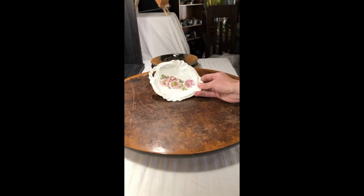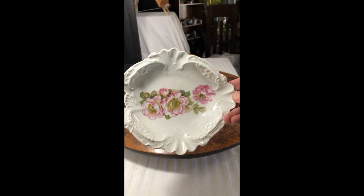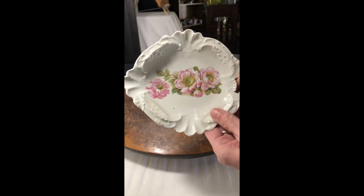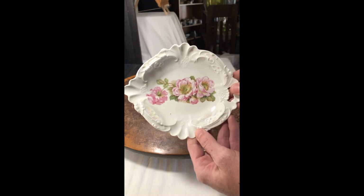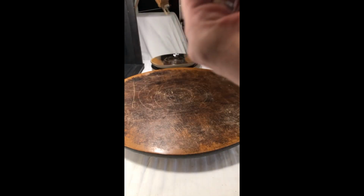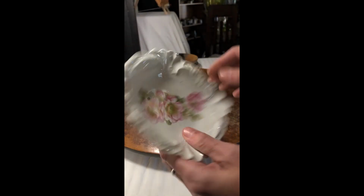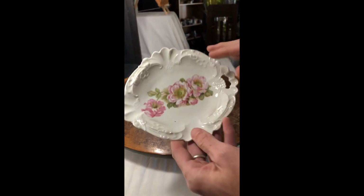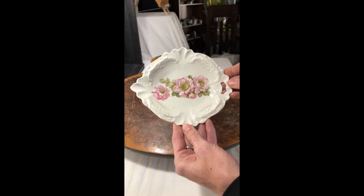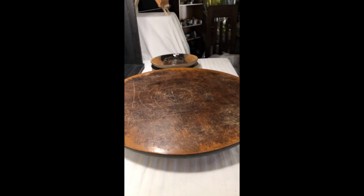All right, this little trinket dish, which you can see is hand painted. It's got the floral design, it's got some iridescence to it, and it is marked Germany, and it says Germany 18. And I got this for a mere 35 cents. There are no chips or cracks on this.